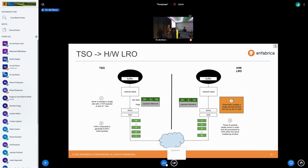LRO comes along and says, software can't analyze everything. It's going to be too slow. Hardware needs to do this. Hardware needs to identify that all of these packets go together in the same flow. And so the driver creates one SKB and appends all that data onto that packet, so it takes care of the burden of the overhead of creating the large SKB that goes up the software stack, okay?